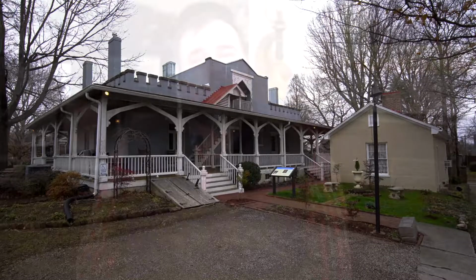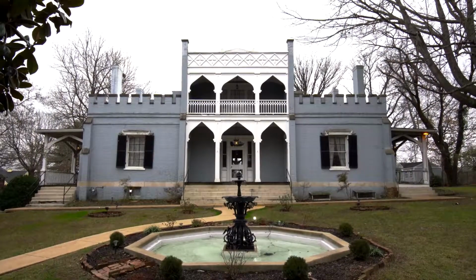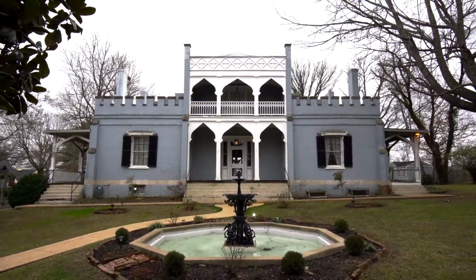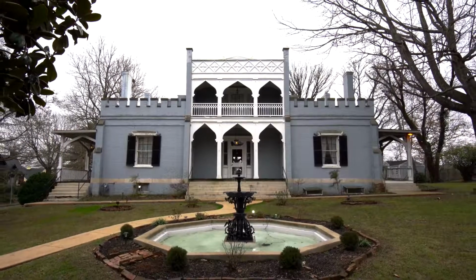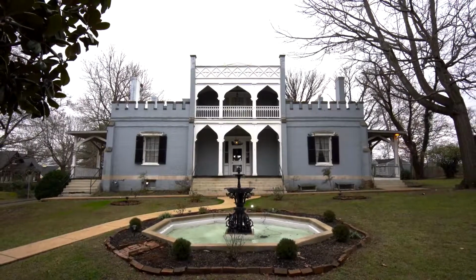In 1974, after the death of Miss Carrie Smith, the Smith family in Texas decided to donate this home to the Murray County Association for the Preservation of Tennessee Antiquities, better known as APTA. Now, since the 1970s, the Murray County APTA has owned and operated the Athenaeum as a historic site and museum, and it's also available for rentals. The APTA hosts a variety of events throughout the year to support the Athenaeum and its continued restoration. To find out more about the APTA or the Athenaeum, visit historicathenaeum.com.